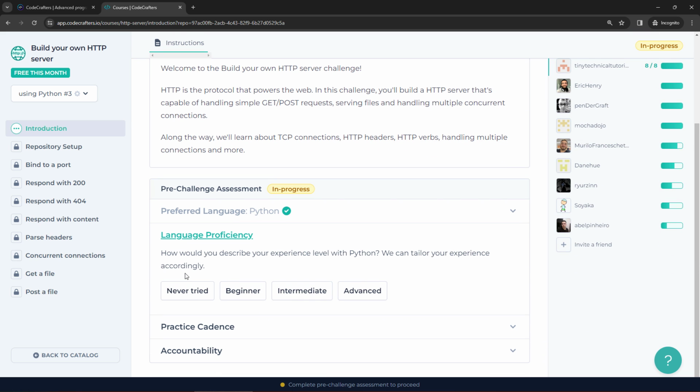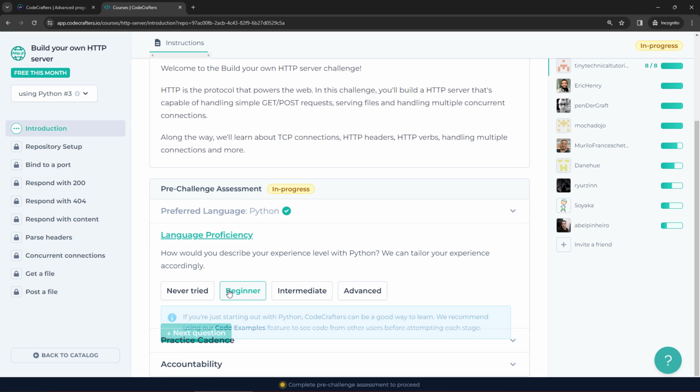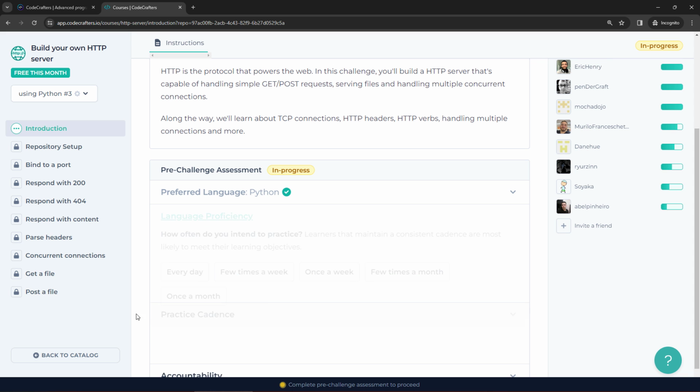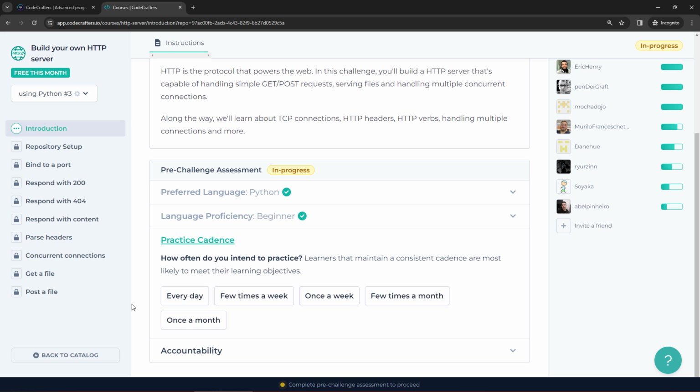And then scrolling down, choose your language proficiency. So how much experience do you have? You can choose what you want. I went with beginner on this one, just to kind of see what the starting point was. There are various code examples that you can look at as you go, and we'll see those a little bit later. Practice cadence. How often are you planning to practice?